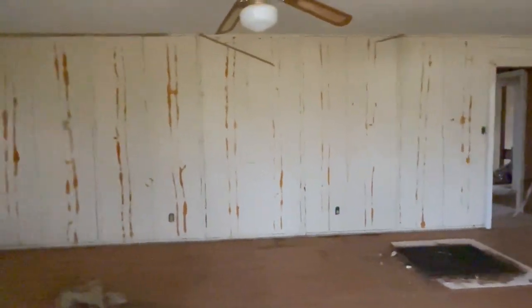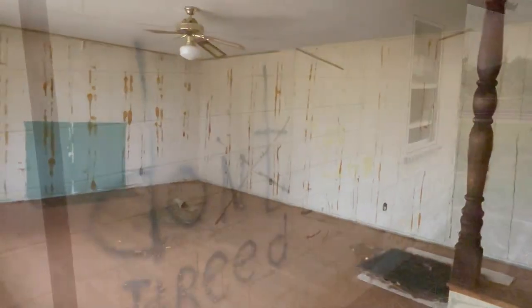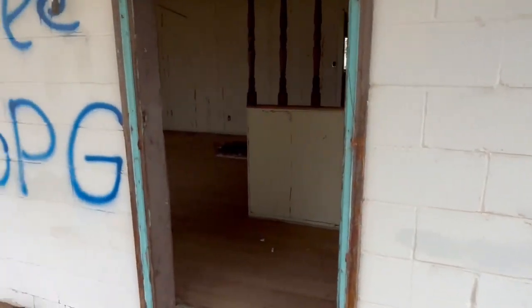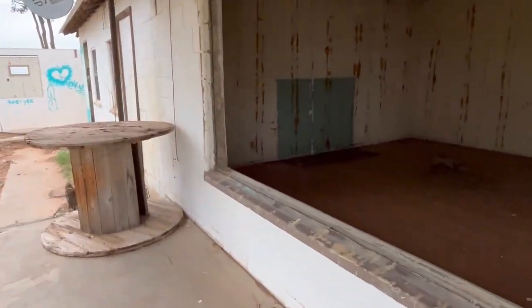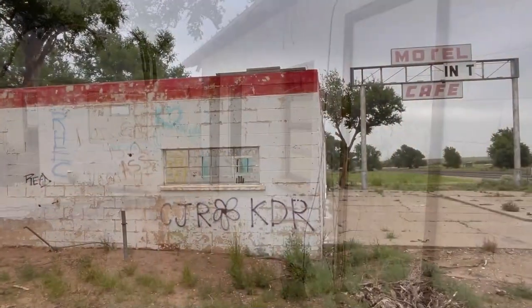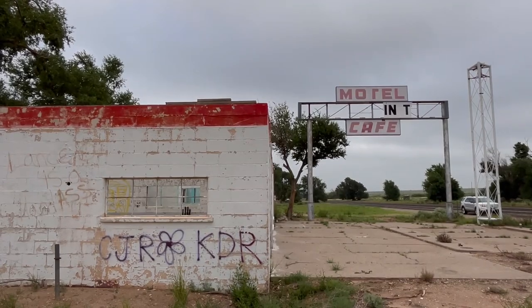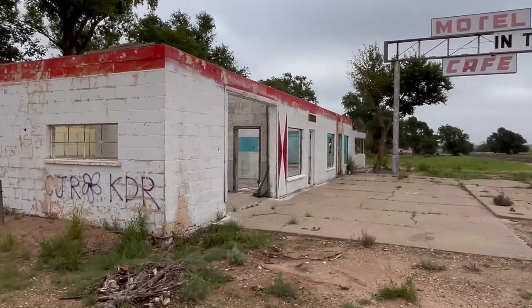Over here in the main office and residence, you can see that they've gone in and done a big cleanup job. But they missed that bird's nest on top of the ceiling fan. I have no idea who owns this property or what the plans are, but there's something going on. And they've done, if you want to call it that, quite a good job of cleaning things up, and whatever their plans were, they've done a good job.